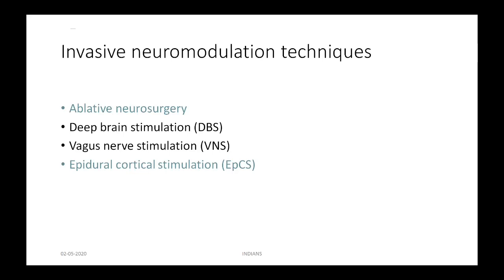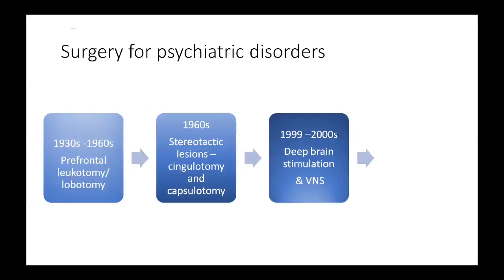When I say vagus nerve stimulation, there are 2 types. One is the invasive one that has been used for quite a few years, and we'll be discussing that aspect. There is another, non-invasive, transcutaneous vagus nerve stimulation, where the stimulation is done through the auricular branch and the electrodes are placed on the skin. I will not be discussing that because there are only very few studies, and the primary mandate here is to discuss invasive neuromodulation.